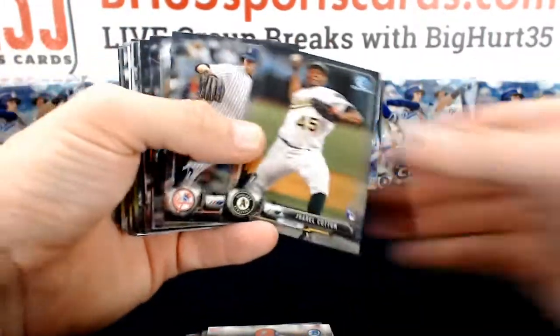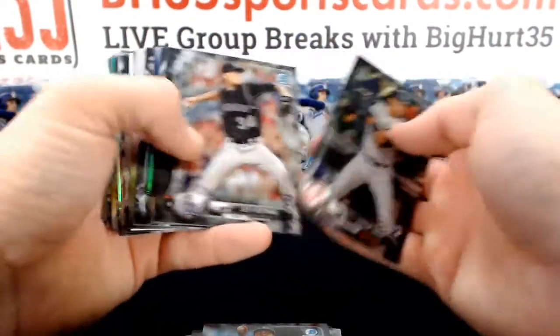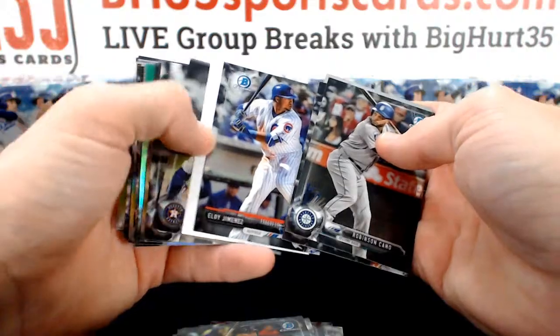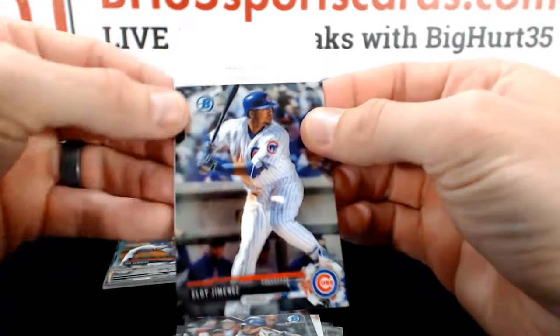Brett Phillips. This is going to be a tough play. Nick Senzel. Infield Red. Hicks. Well, a ways to go with this one, then you'll have a chance to catch.